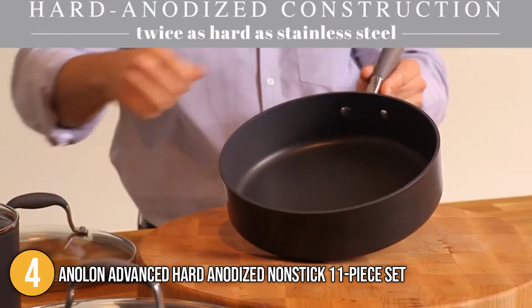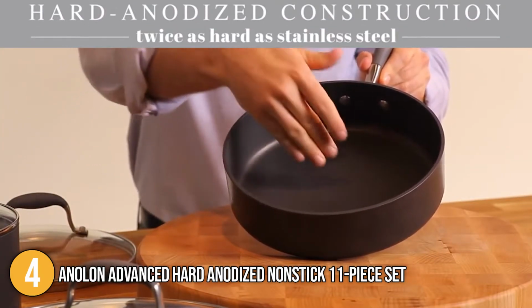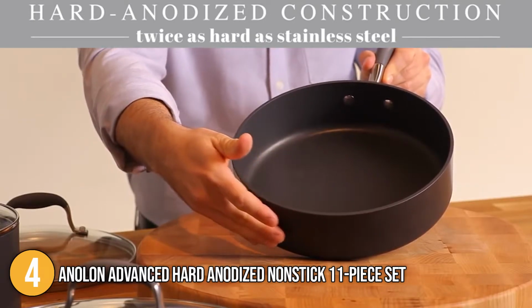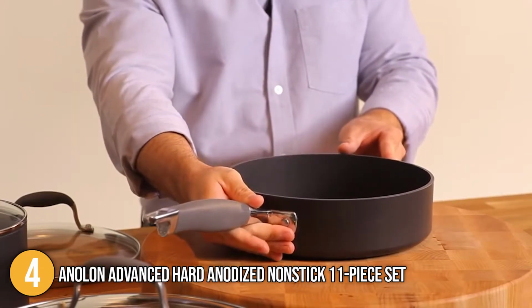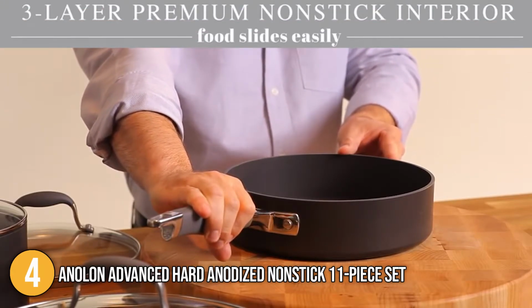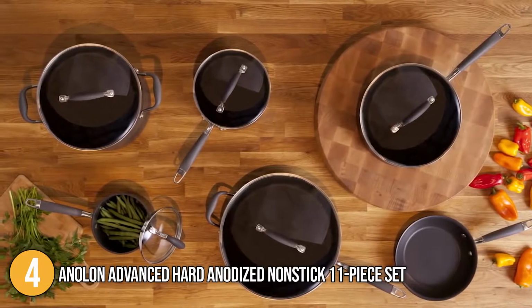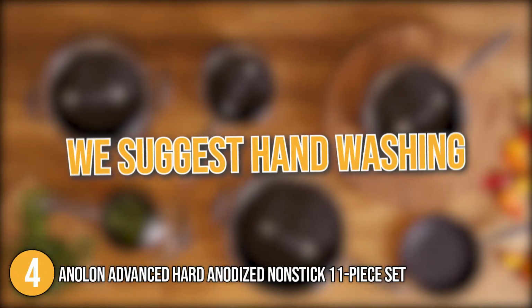With a hard anodized construction, the set provided our team with even heat distribution, preventing any hot or cold spots as we cooked. Our team likes to note that the high-quality set is metal utensil safe and offers 3 premium PFOA-free nonstick layers, allowing easy food release and effortless cleanup. For proper maintenance, however, our team highly suggests washing it by hand to ensure its longevity.